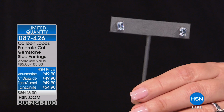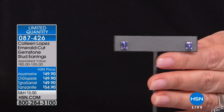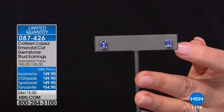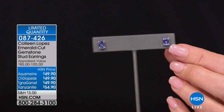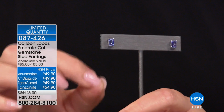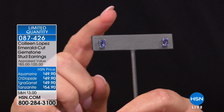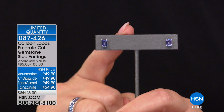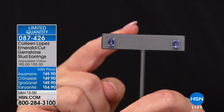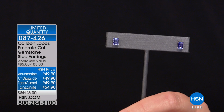And then last but not least, I've already said it once, I'll say it again, my favorite, check it out, Tanzanite studs. Look at the size of these studs. That is a 3/4 carat solitaire in each ear. These are only $5 more than the other choices, and I want to tell you something. There needs to be at least a 1 in front of this. For $54.90, that is unheard of to get Tanzanite studs of this size in an emerald cut.